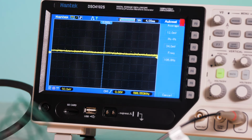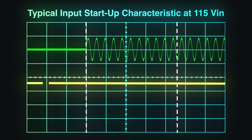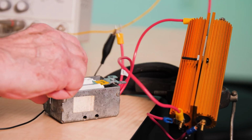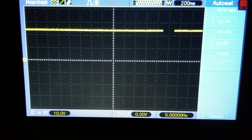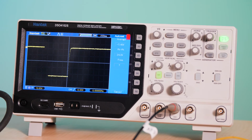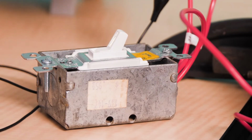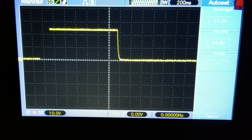Moving on, the startup time for these supplies is under 1.5 seconds. We can illustrate that with this push button that we've wired in series with the AC input. When we push the button at the center line of the scope display, we can see the supply output respond well within the 1.5 second spec. We can also use our push button to illustrate the supply's hold-up characteristic after AC power is removed. With a load on their output, these supplies hit zero output within 10 milliseconds of when AC power is removed.